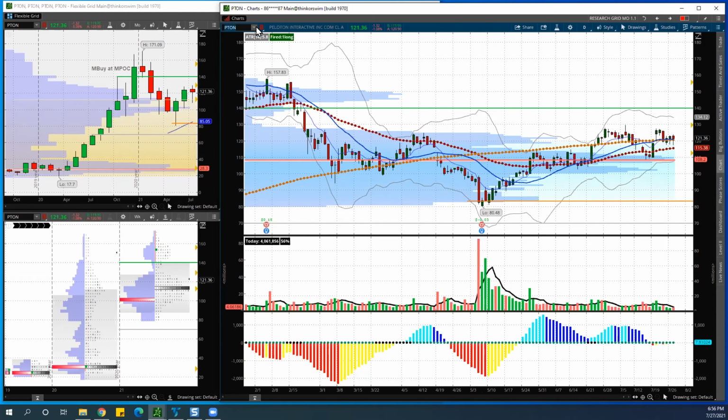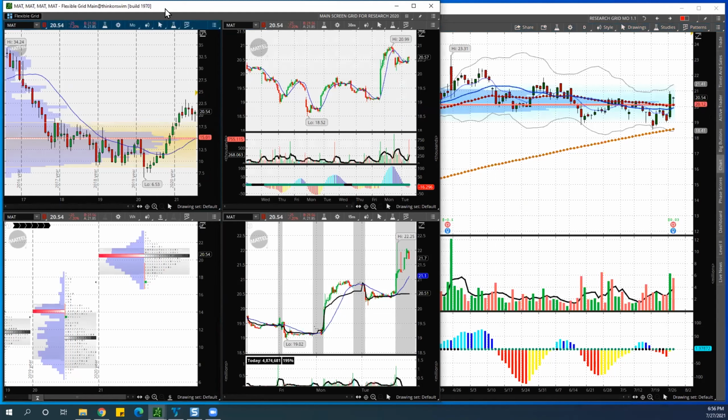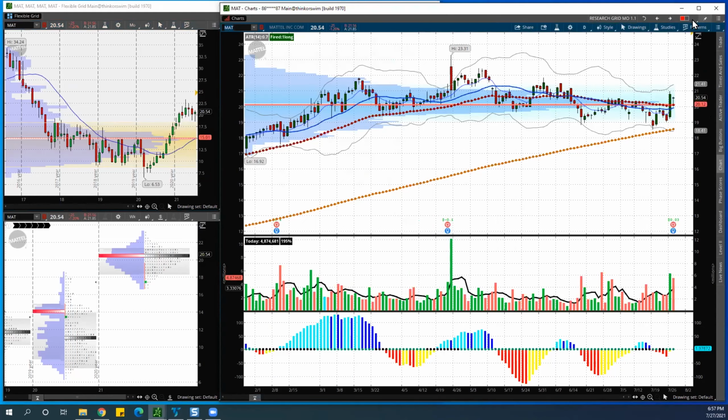Matt, MAT. What is MAT? Post earnings. Oh, Mattel. Okay, 1, 2, 3. Yep, 22.25. So I assume we're looking for how high this can go. 22.25, 23.30. And then once we clear 23.30, we go 25.48, right? You can do an extension.